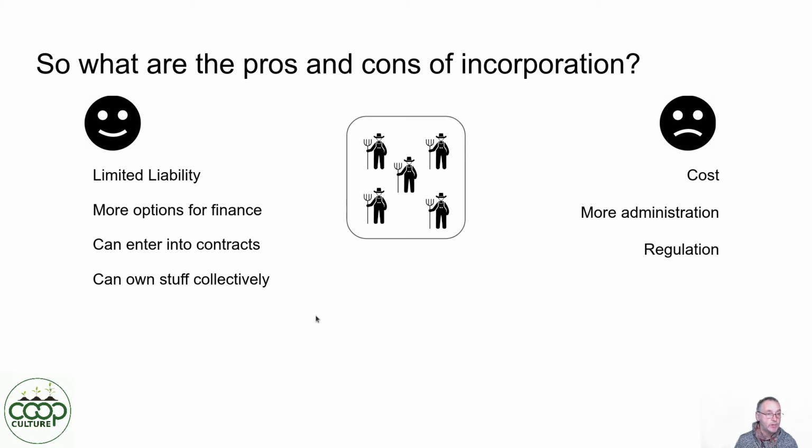So why doesn't everyone incorporate? Well, there is a downside to it. It costs, and that's often a cost of the initial registration, but then there's an ongoing cost around the regulation. Some of the bodies that oversee these different legal forms will charge an annual fee, but irrespective of that, the administration costs you both in time and certainly if you have to employ accountants and things like that. And if you get things wrong, there's a potential that you're going to get fined as well. So there's a downside with this.